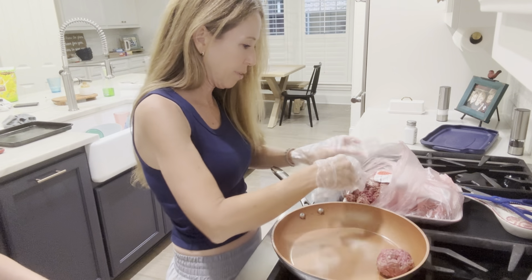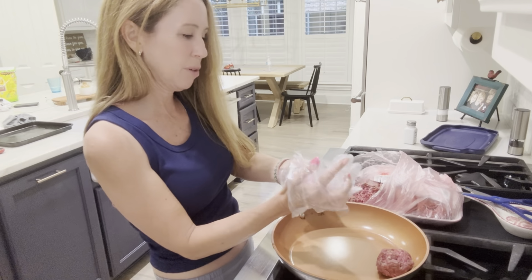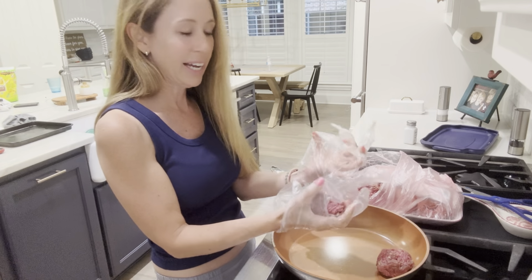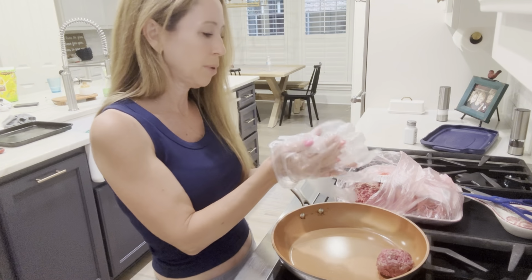Where's the spatula? We don't need the spatula yet. First, we're just gonna. I want to flip them. Well, we don't need to flip them until we start cooking them. Right now, I'm just making the burgers. I hate these gloves. I'm glad I have them, but I need to get some of the tight ones. But I was trying my best to use these first.